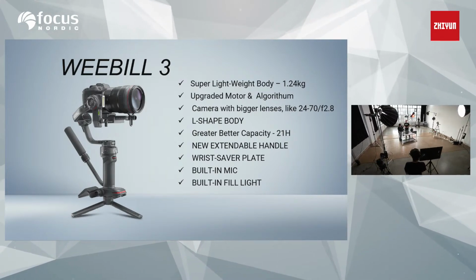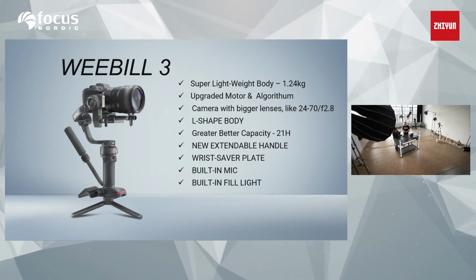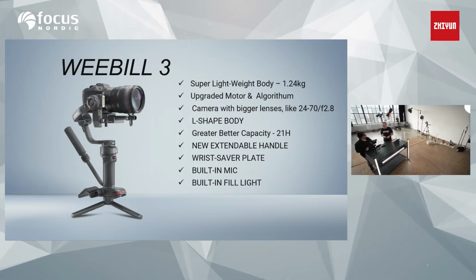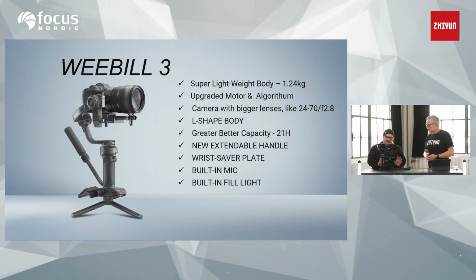I have a much bigger one. Yeah, you're shooting the Crane 3, I think. Yeah, Crane 3, and that's a heavy one, and this is another. But that also takes your bigger cameras. Yeah, it does. But this is another story.